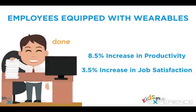The other thing that's interesting in some of the studies that were done and published in the Journal of the American Medical Association was that employees that wear wearable devices reported an 8.5% increase in productivity and a 3.5% increase in job satisfaction. There wasn't a lot of detail in the study to really explain the findings or how they got to those percentages, but I can tell you corporations are taking notice, and they are starting to understand that if they can get a healthier workforce, it equals a more productive workforce.